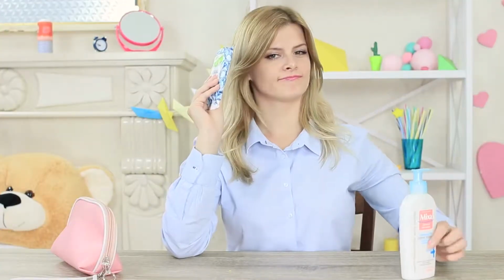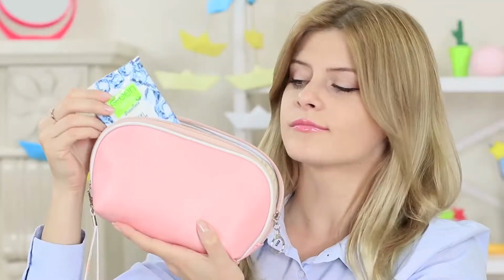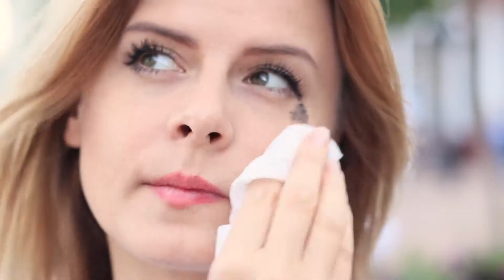Add some makeup remover into a package of wet wipes and put it into your makeup bag. Wet wipes are always handy. You can remove smudged makeup quickly and easily.